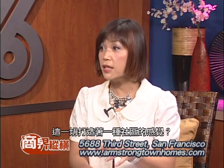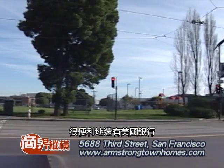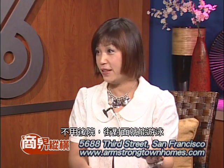So this is really a community feeling, right? Yes, and across the street from Armstrong Townhomes, there's a huge park and Martin Luther King pool with 2 indoor pools. And it's also convenient. There's a Bank of America, Walgreens, and McDonald's right nearby. Sounds great. What else can you ask for? You don't need the backyard. You just go across, you go swimming right there, you go home, right?